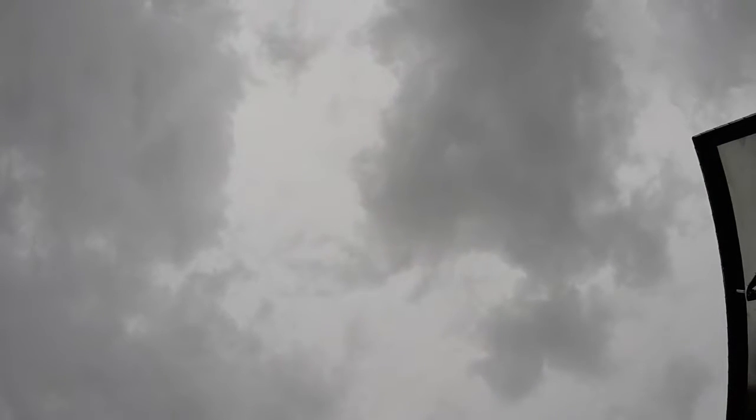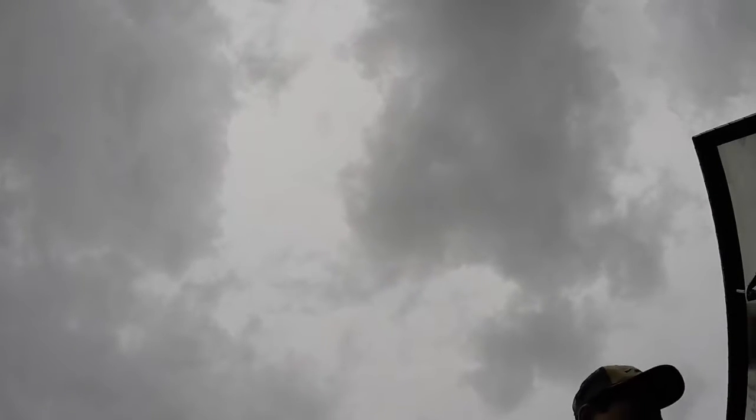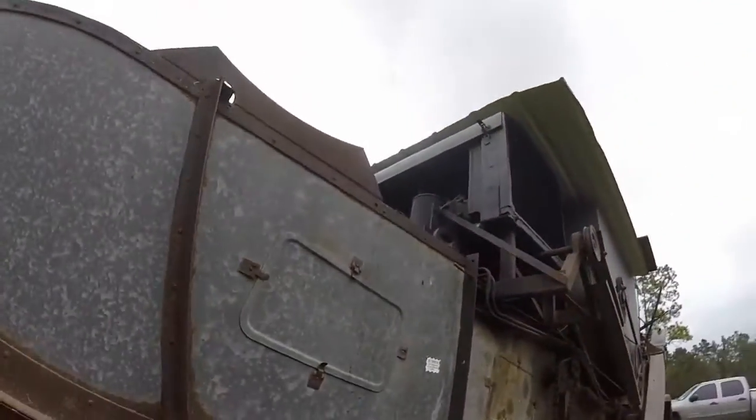See if I can fit everything in here. Oh, surprise! I did fit everything in there. But I'll give you a walk around the Gleaner E. I've got it prepared for rain. Got my hopper closed, got my engine closed, well, covered. Got my doors and ravel there.